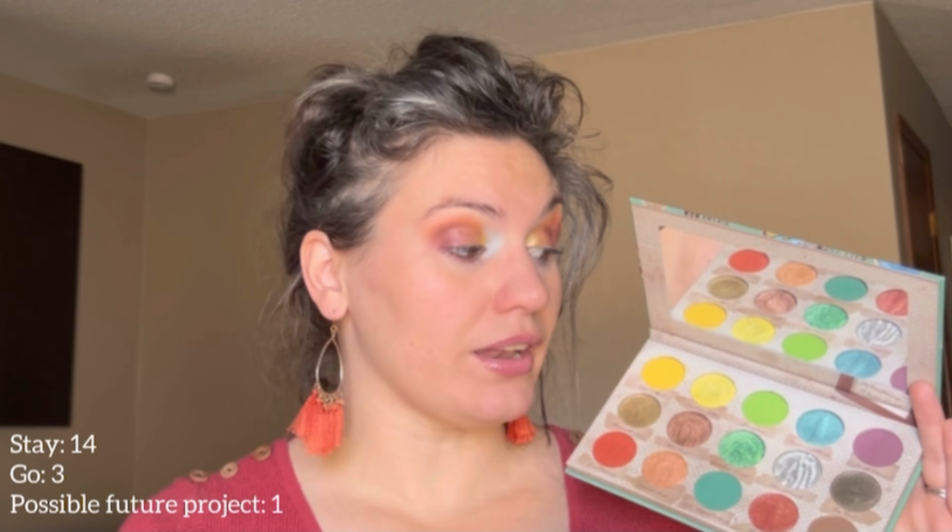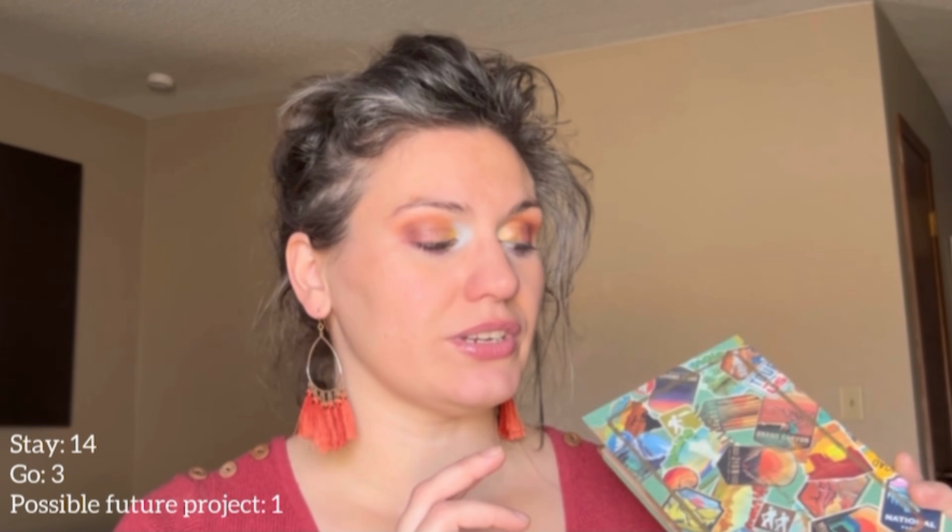The shimmers are all kind of hard panning. They don't pick up very well. They're a little dusty, and the mattes are fine. The mattes are fine, but I have lots of great mattes elsewhere as well, so I really need the shimmers to stand out, and for that reason, I'm ready to pass along America's Parks.